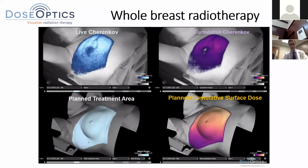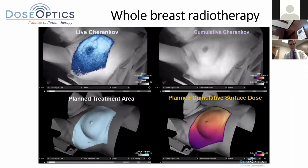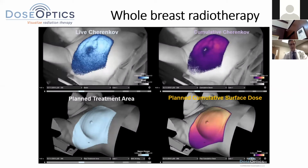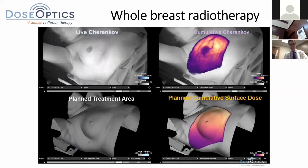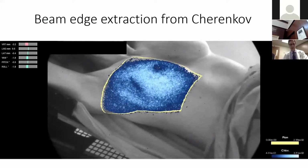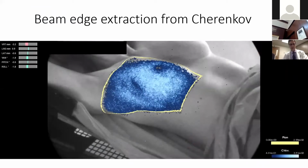I'll show you some slides on dose optics, but basically this is now the current visual interface where we see the live Cherenkov as the patient is lying on the bed. Again, these are dynamic treatments, so the beam isn't always exactly the same shape. There's the live Cherenkov mode. Here's a cumulative Cherenkov mode. And then the software allows comparison to the planned treatment and then the cumulative planned treatment. We're doing a lot of software processing now trying to extract the beam edges, so that we can do a direct comparison of beam edges to planned beam edges.